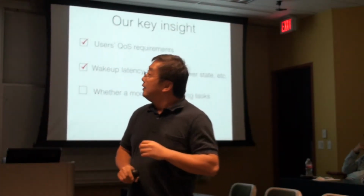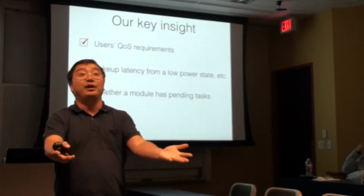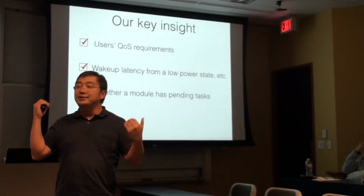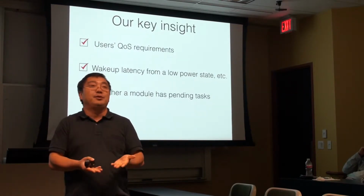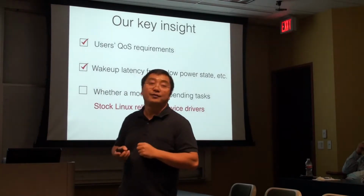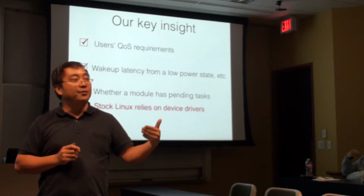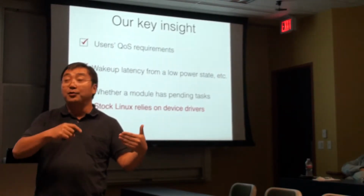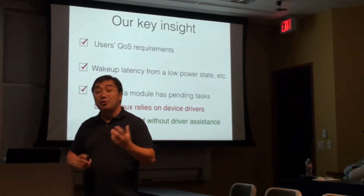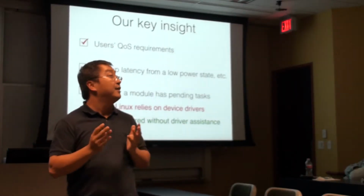Epiphany comes. For the first two, number one, the application can express its requirements through the QoS framework. Number two is the datasheet. The hardware vendor, you know the number, the latency. Essentially, why you need drivers is because it's not specific information: whether a module has a pending task. That's essential information today's drivers are supposed to supply to the runtime power management framework. And our epiphany is that this information can be inferred outside the device driver without the device driver providing information.